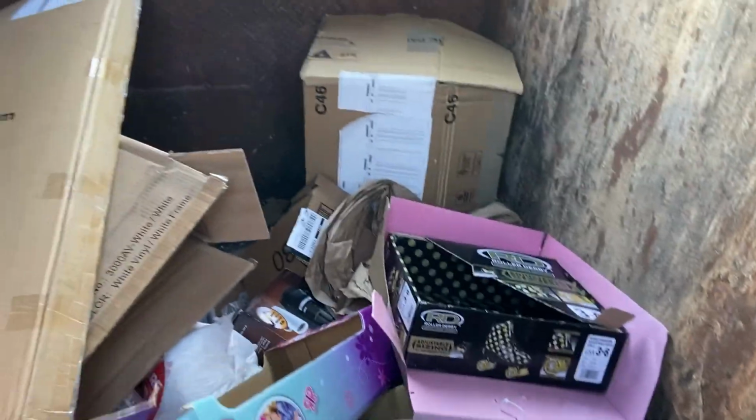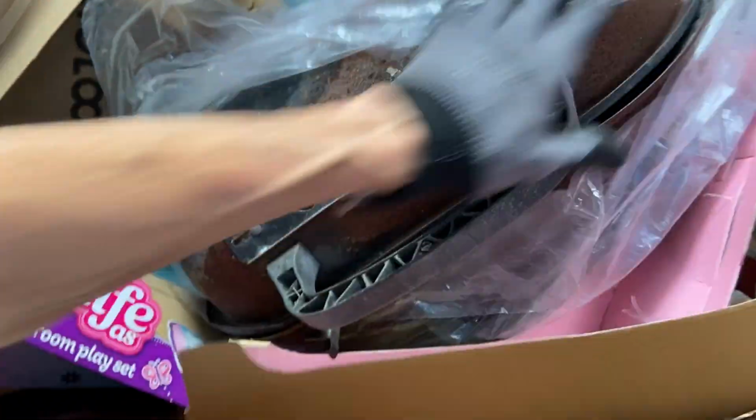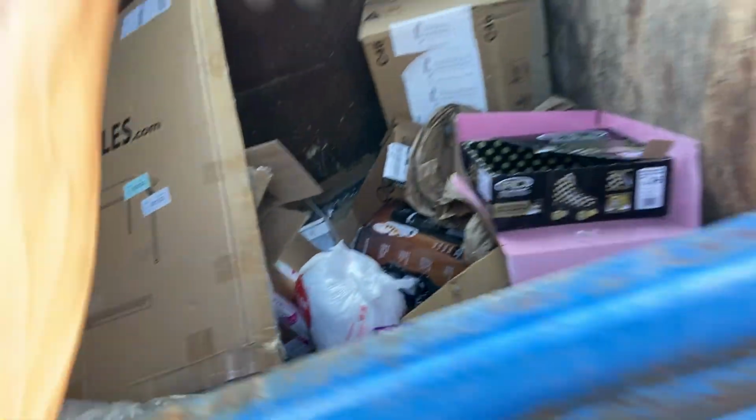Looks like a barbecue grill, a really rusty one. I see this is aluminum. I'm surprised a metal guy hasn't come by here and got it. I meant a metal scrapper, that's what I was trying to say. It looks very similar to mine, except, yeah, even the holes, including the holes. I'll leave it up. A scrapper comes by, they can easily identify it.